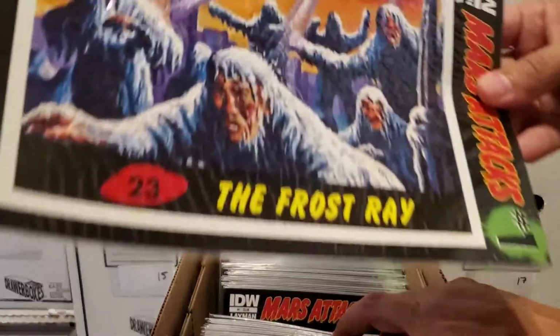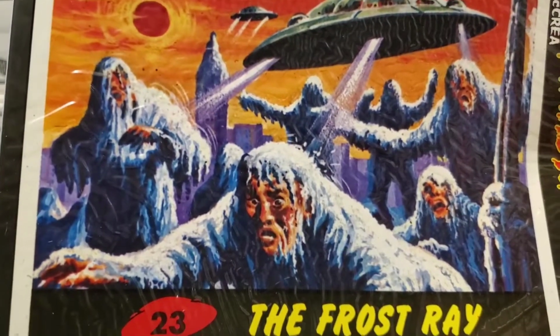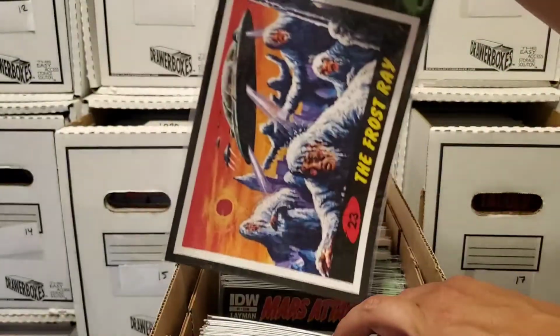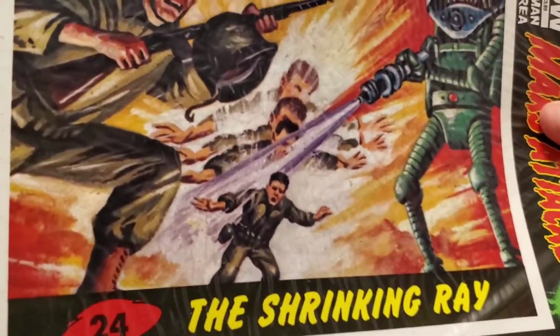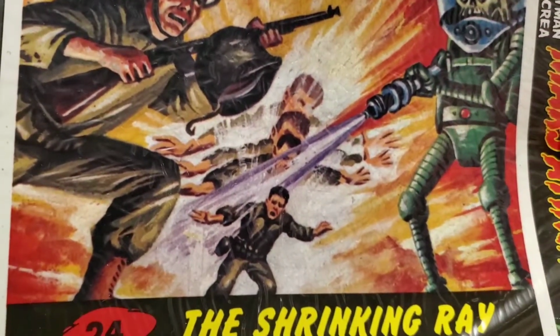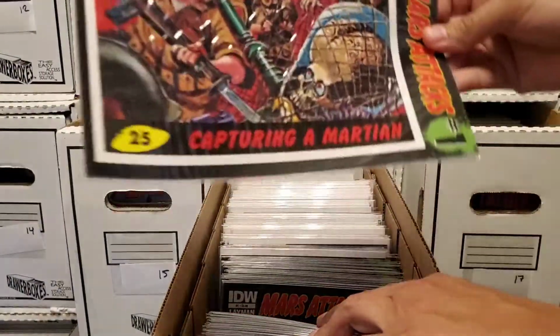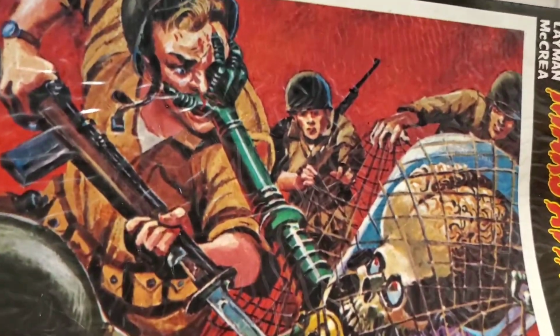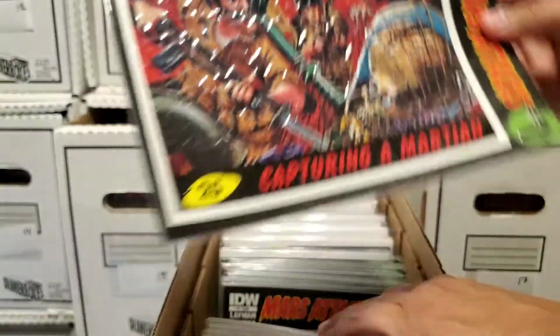And then we've got Frost Day, where they started using freeze rays instead of heat rays and freezing everybody. This also was used in the Tim Burton movie, The Shrinking Ray. And then they capture a Martian. He's still fighting, but they've got him. He's outnumbered 3-1.